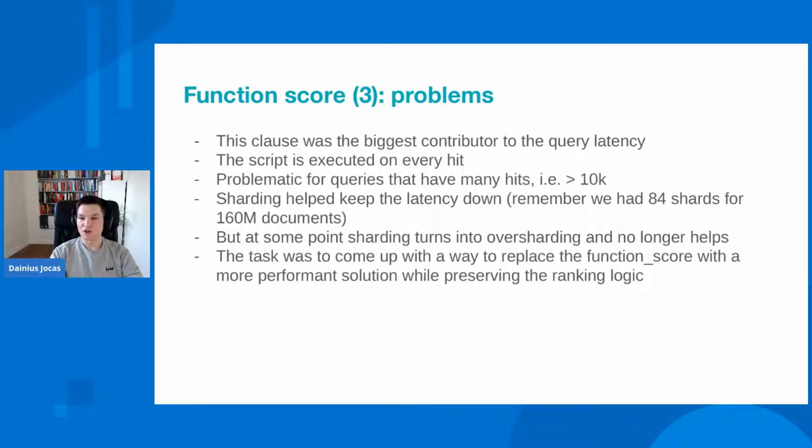Was this situation very frequent for Vinted users? I would argue that the situation was frequent, because imagine a query which is a dress, let's say, or a red dress, where Vinted has millions of those. Since this query is very frequent, we have a lot of expensive queries, and those expensive queries were contributing to the high number of slow log queries.